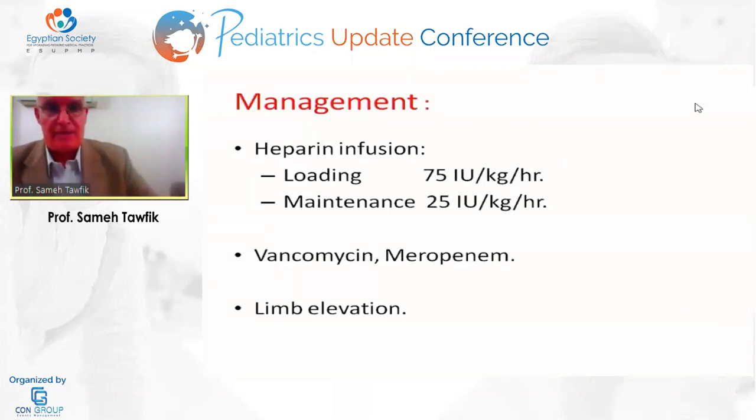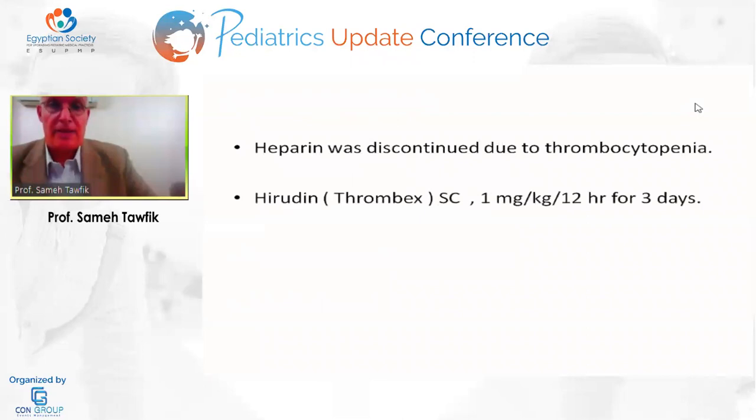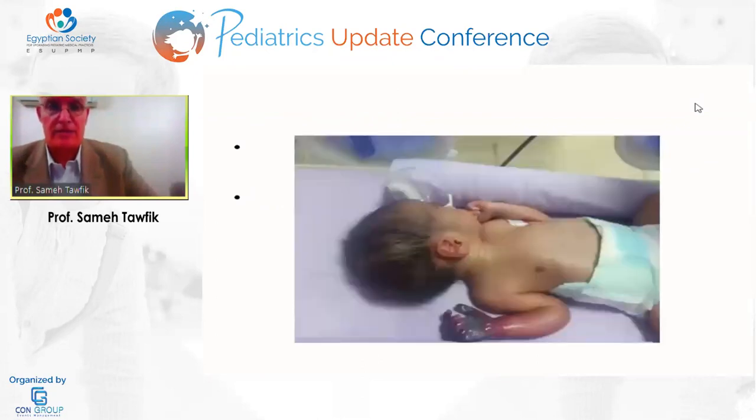Management: same protocol, giving heparin 75 international units per kg per hour and maintenance 25 international units per kg per hour, antibiotics with limb elevation. Heparin was discontinued due to thrombocytopenia, and Thrombex or uridine subcutaneously was given, 1 milligram per kg every 12 hours for 3 days. And you can see his hand.